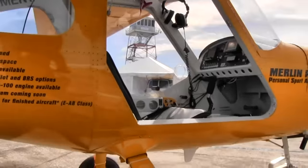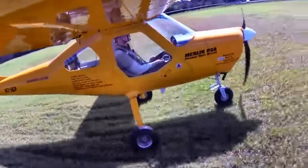So what engine do you have in this Merlin here, Chip? This one is the Rotax 582. They've made 30,000 of those. It's been around a long time.